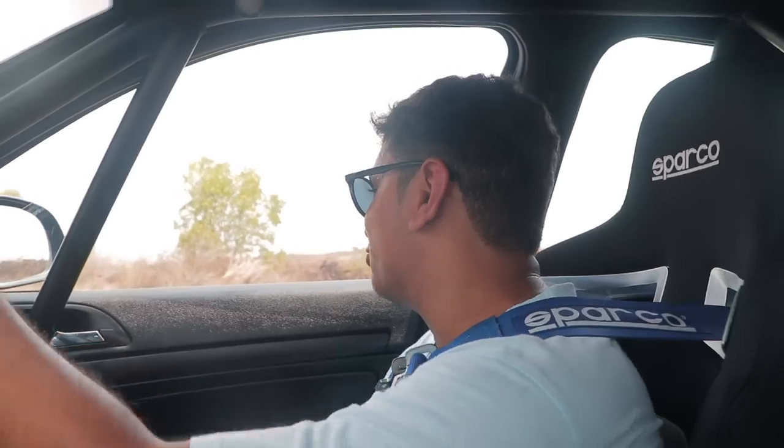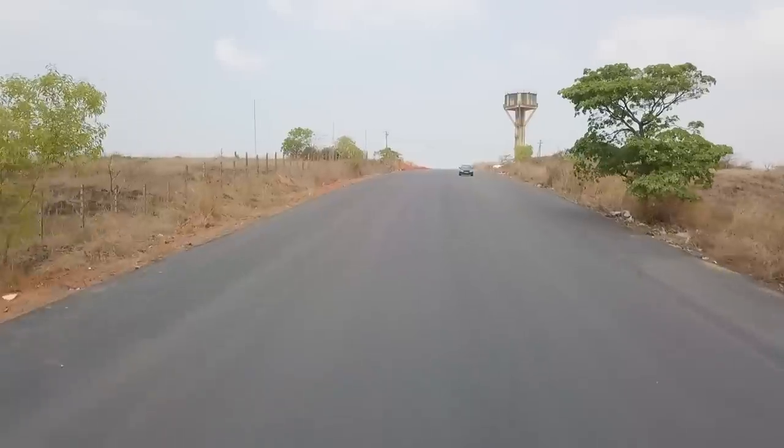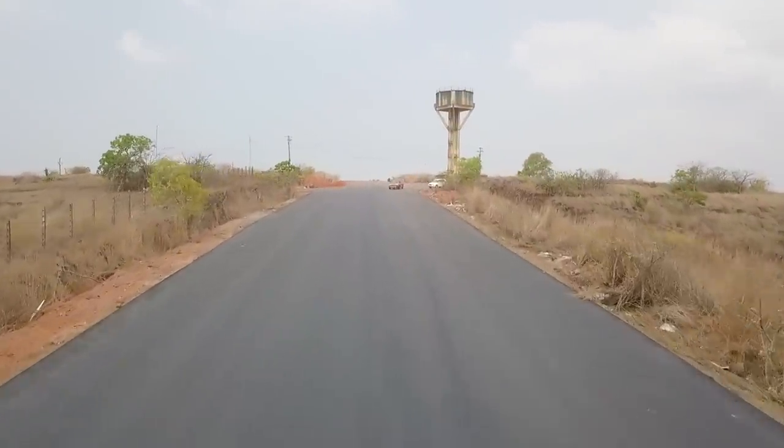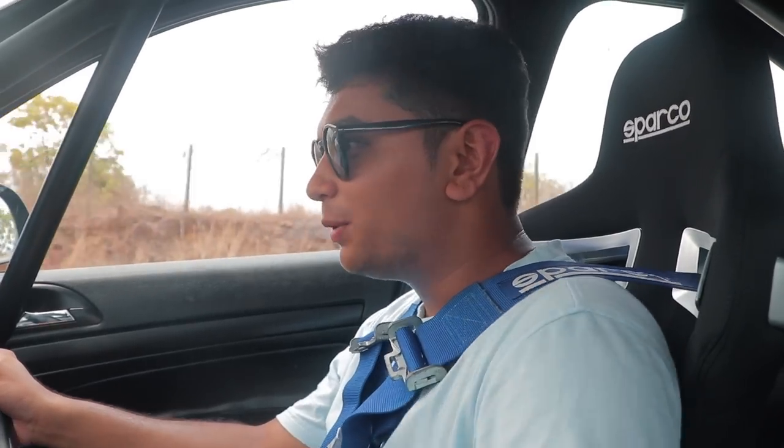I don't know if the camera is able to show my face because we're moving around so much. This thing is a race car, so you know, we're having some problems filming inside it. But yeah, once it gets moving, it is just super duper fast. So let's talk about the build.